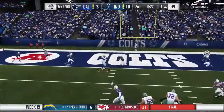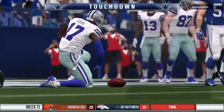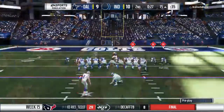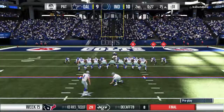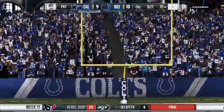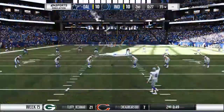Prescott to throw it, and he is into the end zone for a Cowboy touchdown. Allen Hurns, his third touchdown now on the year. And the Cowboys are an extra point away from tying the football game. Extra point splits the uprights, and that is going to tie our game as we approach halftime.